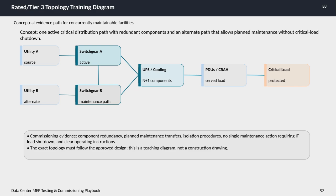For commissioning, key evidence includes demonstrating component redundancy, proving the ability to transfer loads during planned maintenance, following isolation procedures, and confirming that no single maintenance action requires an IT load shutdown. It's also crucial that operating instructions are clear and detailed. Remember, this diagram is for training purposes and shows the general concept. The actual data center design must strictly follow approved construction drawings. This approach ensures reliability and continuous protection for critical loads during maintenance activities.